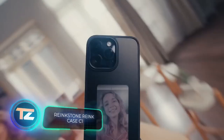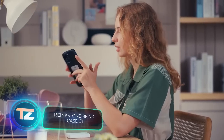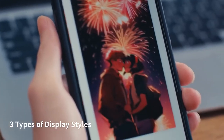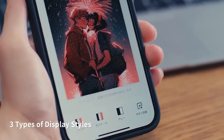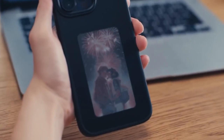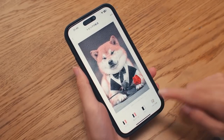Guess who came up with the idea of putting e-ink screens right into smartphone cases? Yep, the Japanese. These cases are the first of their kind, featuring a four-color ink display. They only work with certain iPhone models and come with a stand near the camera.